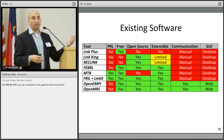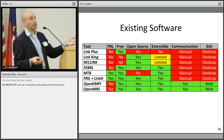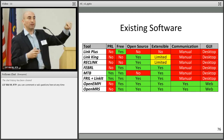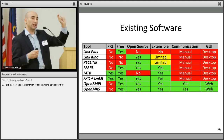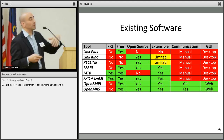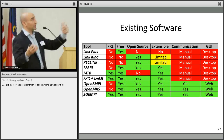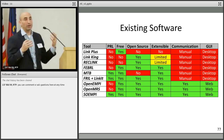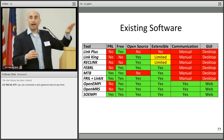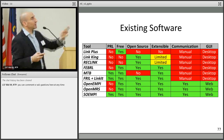OpenMRS, this is what a lot of developing countries use within their electronic medical record systems. OpenEMPI, this is the Open Enterprise Master Patient Index toolkit. It was built for California's Health Information Exchange, and covered all the features we were interested in. The only thing it didn't do was privacy. So we built a system that extended it into privacy, and we called it the secure version. This is like the prettier version of my line is better than your line, only green and red. So okay, that was problem 2.